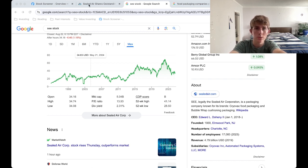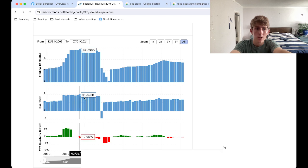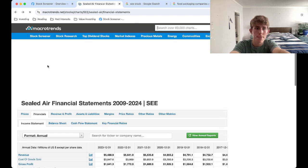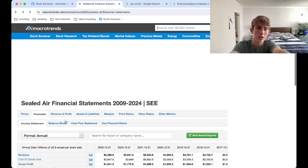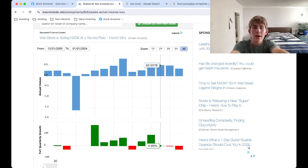Analyze past revenue, quarterly, and net income. Are they growing? Are they stable? These are the questions. Quarterly, not growing at all; in fact, kind of in decline for the past few months. Net income, also not very stable, not growing either. Now I'm just going to look at their cash flow, their annual net income. Yeah, they haven't really grown much at all.